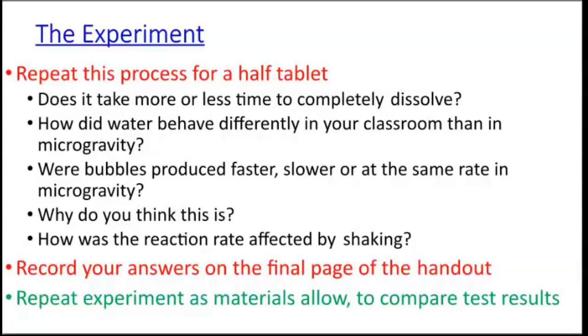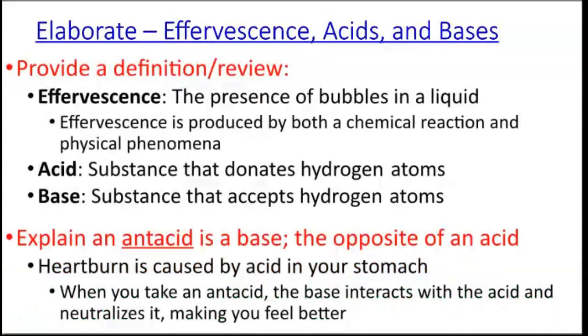The more times they do it, the more experiments you have, the larger the size of N. And then elaborate about effervescence, acids, and bases. And depending on the level of class that you have, if it's a high school class, and you talk about acids and bases, this is really great for use within physical science or chemistry classes.